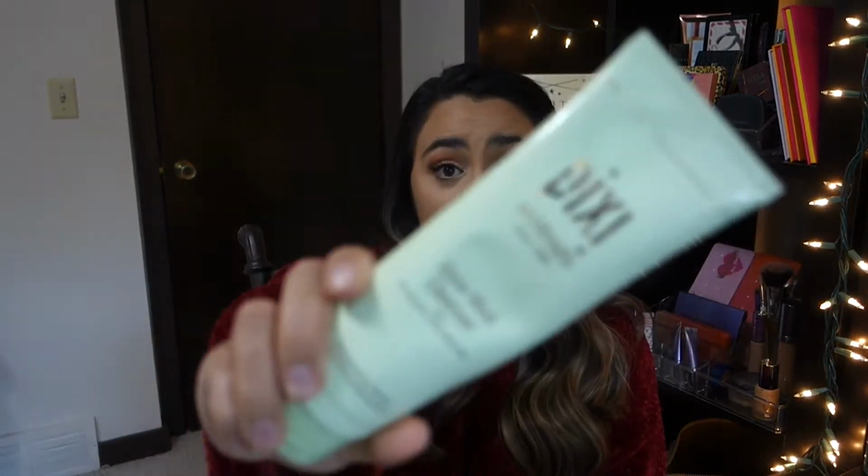Okay, so the next item that I'm going to be showing you is some skincare. I have kind of problematic skin. Some days I have good skin days, other days it's literally like I dipped my face in grease and I'm just having a horrible skin day. But this stuff, it's a lifesaver.